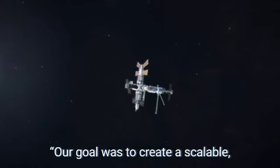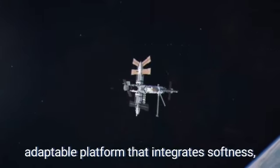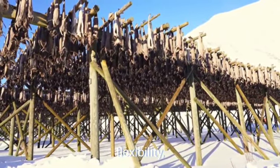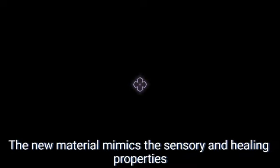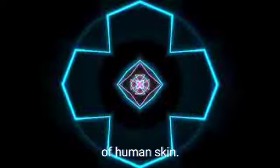"Our goal was to create a scalable, adaptable platform that integrates softness, flexibility, and self-healing into one system," says Associate Professor Alireza Dolatshahi-Pirouz of DTU Health Tech, lead author of a study published in Advanced Science. The new material mimics the sensory and healing properties of human skin. It can stretch up to 6 times its original length without losing integrity and quickly recovers from damage.